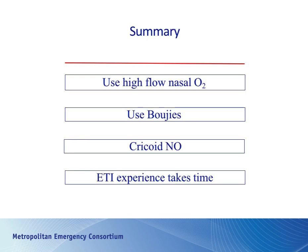So kind of in summary, looking at all the different articles, use high-flow nasal oxygen in patients who are being intubated, and use Bougies frequently and liberally. I would consider using them as your device of first choice in those patients who you consider to be difficult or potentially difficult intubations. Cricoid pressure really is not effective, and it may actually make your intubation attempt worse. It does take time to become good at intubating patients and using those airway adjuncts like the Bougie, so if you have an opportunity to practice, take it.